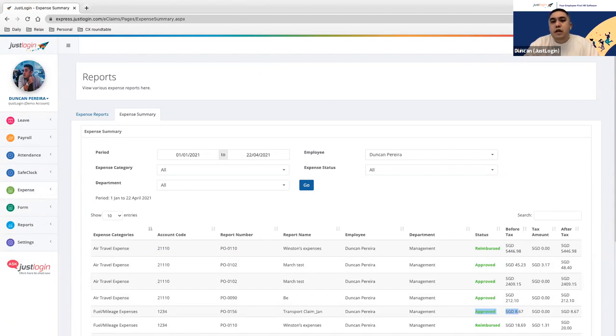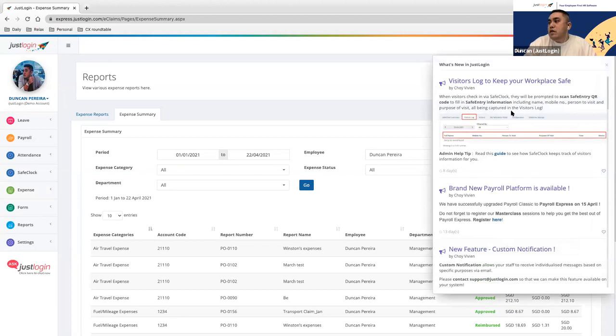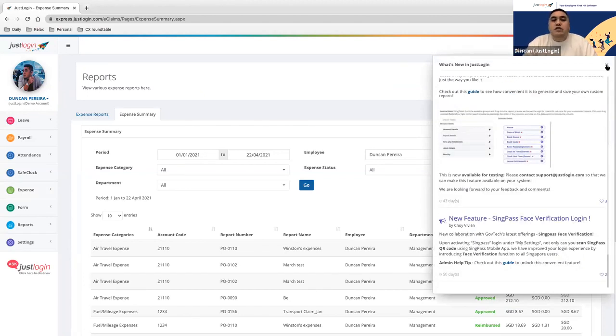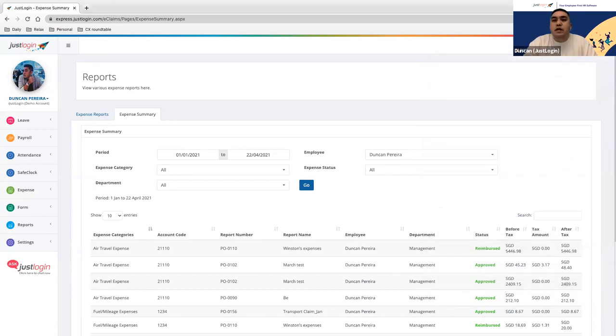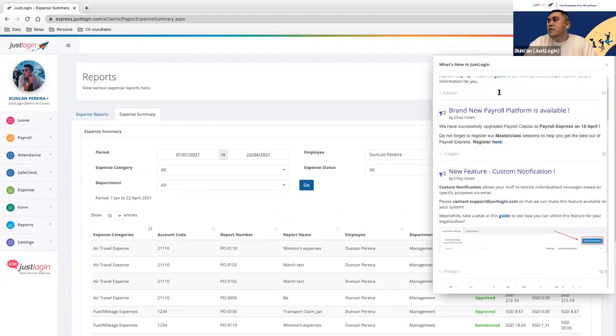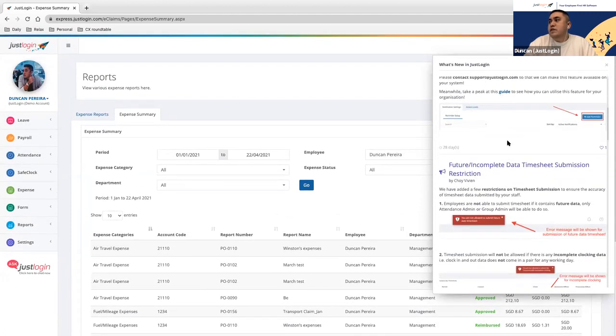this bell icon. If you're a payroll administrator and we updated a new feature notice for payroll administrators, you'll see a red dot on this bell icon, and when you click, you can view all the different information that has been shared. So I would encourage you to pay attention to this bell icon.